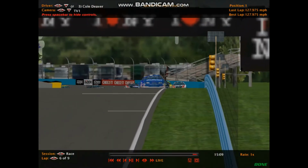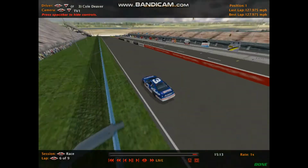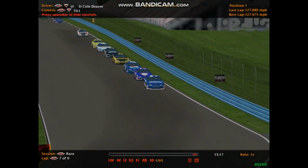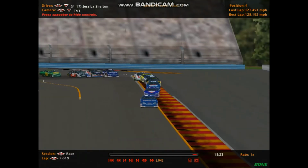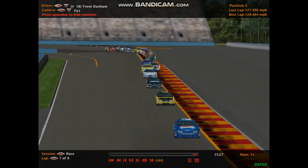Deaver comes off that 11th corner here. Here comes Sanford to the inside of Bouchard. No, he does not take it. So it's 3 laps to go, and I think Deaver may have just won this race here with Bouchard 2nd and Charles Sanford in 3rd position. There was Shelton in 4th and 5th being Trent Dunham.